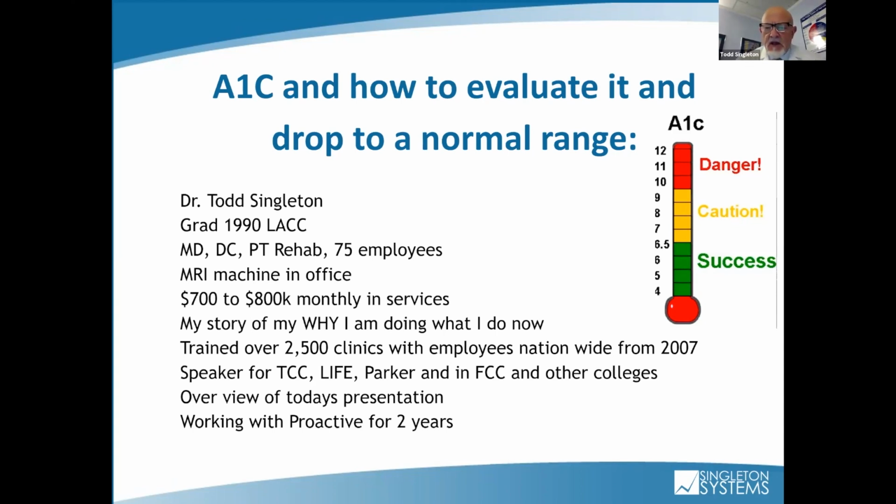So again, you can kind of see some numbers here. You want to be below this, 6.5, in the green zone, but then when you get into the yellow zone and then the red zone, it's not good. And I know what it feels like. I've been there, done that, and I know what works.